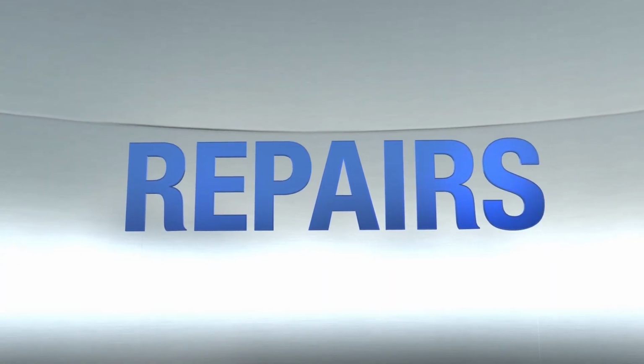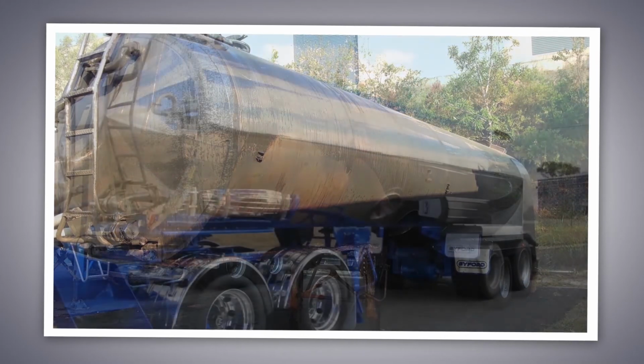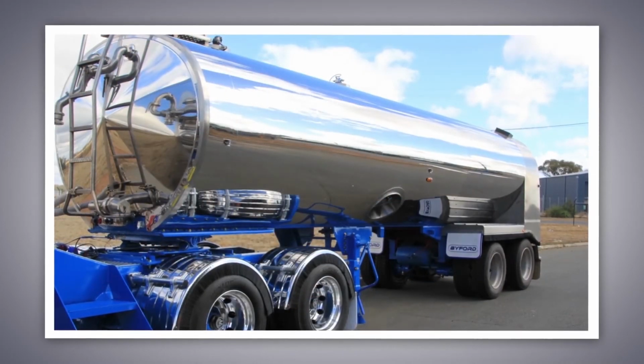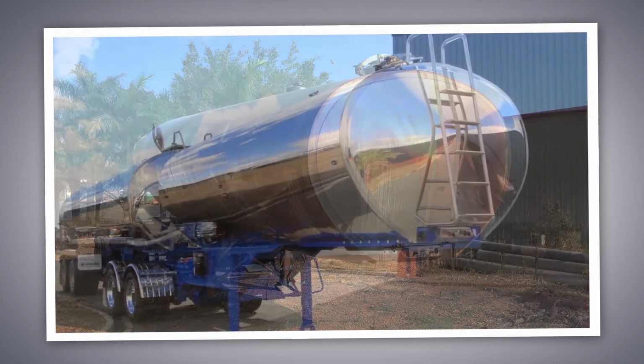Byford's repair facilities are well equipped to deal with major and minor repair work. Repairs can be facilitated 24/7 in our main facility at Moama, New South Wales, or in our strategically placed repair facility in the western suburbs of Melbourne, amidst the main transport industries.